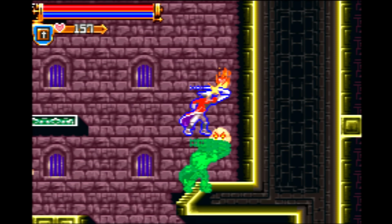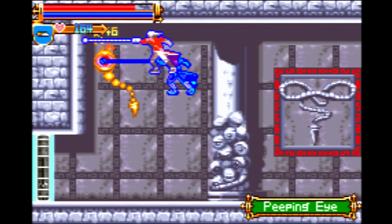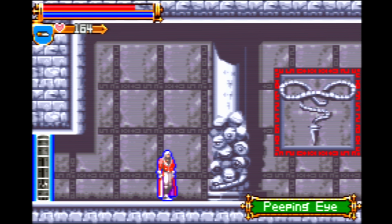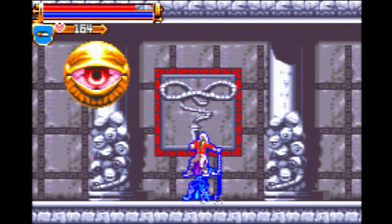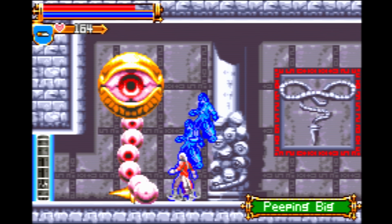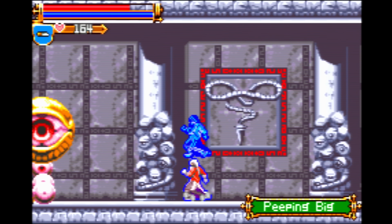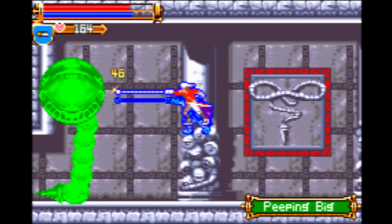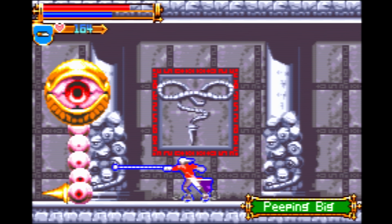I figured it out. I was having a good time exploring the B side of this part of the castle when I stumbled upon another terrifying boss, Peeping Big. What is with these weak bosses, man? I would have figured that, after the reveal of the 2 castle dynamic, the boss fights would start to get harder. But no, this is a joke.